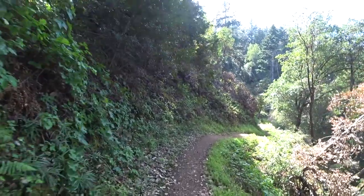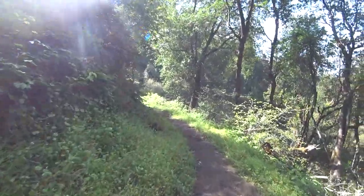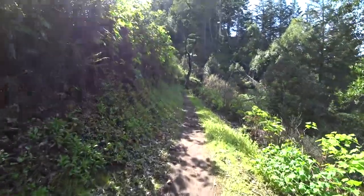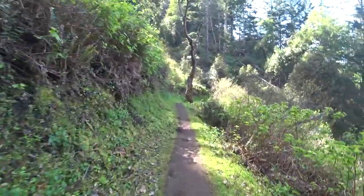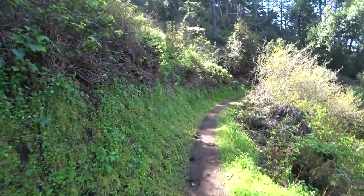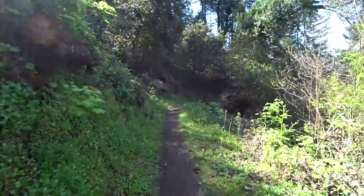But this is one really fun section of single track. All downhill, smooth, easy terrain, packed dirt. Doesn't get any more fun than this. So we put all that work climbing up the hill in the first part of the hike so we can chill and relax on the backside of this hike here. Still seeing a lot of horse shoe prints along the trail, so there's definitely some horseback riders who have been here.